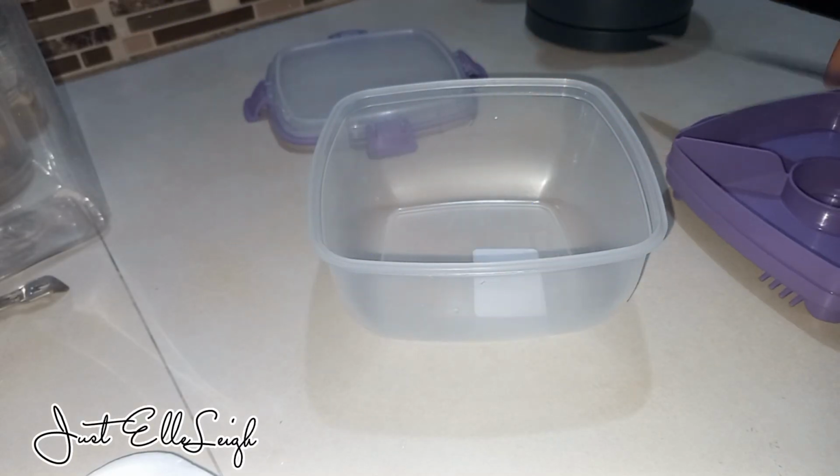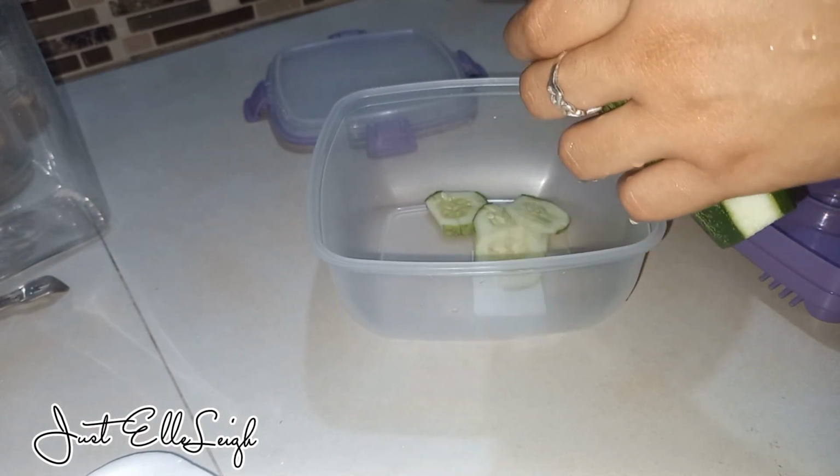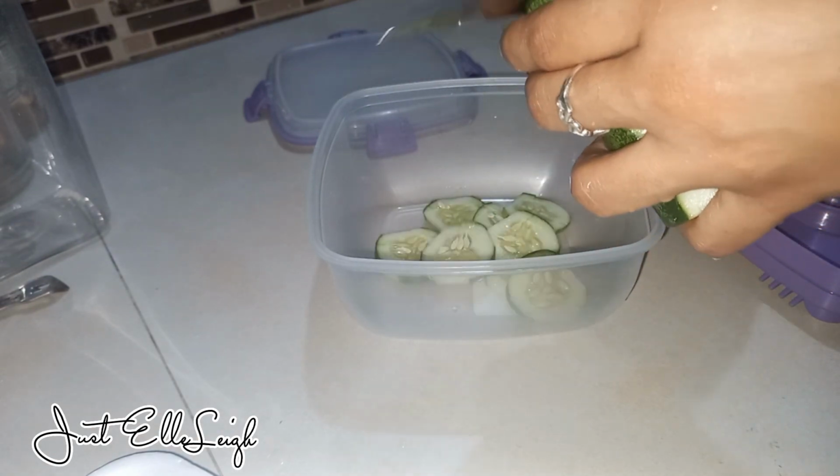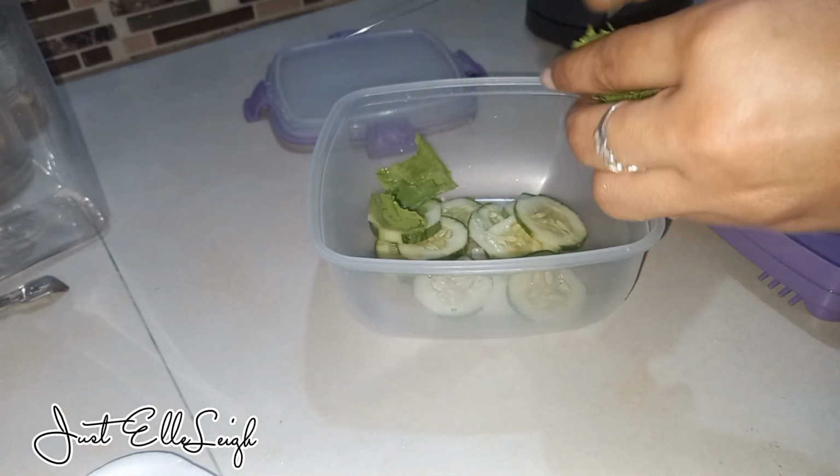Today I'm going to show you what goes into my salad bowl. My salad bowl has two compartments, and because of that, I can diversify what I add to this bowl. So I start off by making my simple salad.